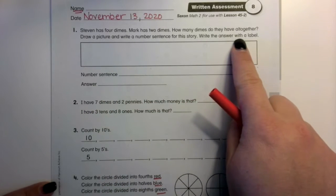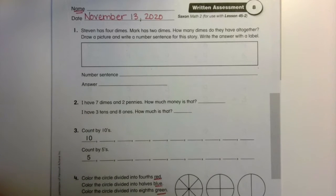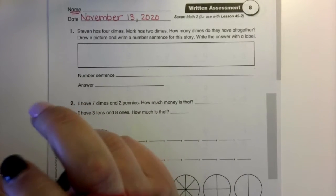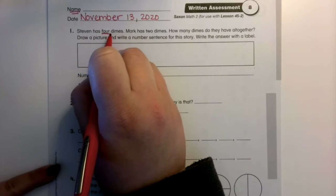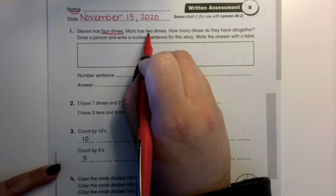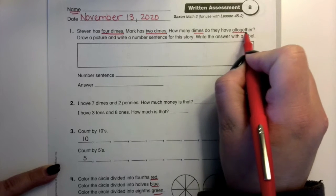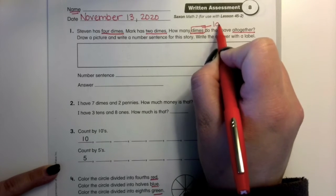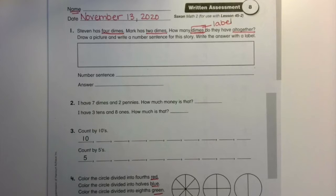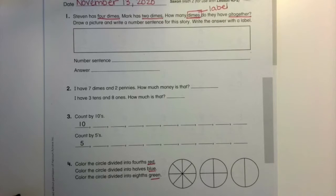Write the answer with a label. I will read it one more time, and then you can get to work. Remember that it's okay to underline the important pieces as you're reading. Stephen has 4 dimes. Mark has 2 dimes. How many dimes do they have all together? Now, I underline dimes because it's our label. Okay. Draw a picture and write your number sentence with your answer.